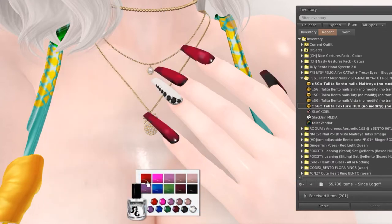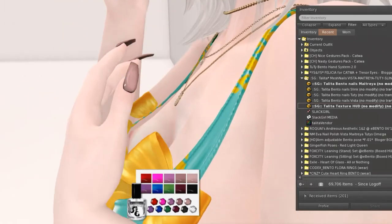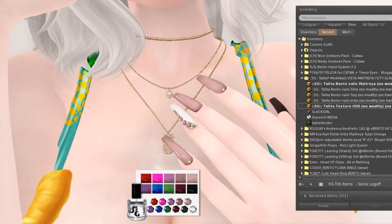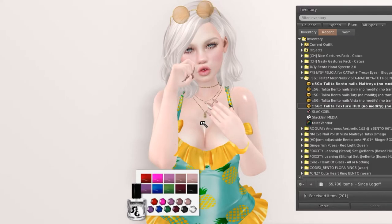Here's some colors. I like the textures on these. Okay. Pink. Green. Alright, and we can change the diamonds, I believe. Let's see if we can do this. Very nice. So those are the nails by Slack Girl. I do like them. Very nice. I like the texture, shiny texture. Good job. All right, let's see what we have now.